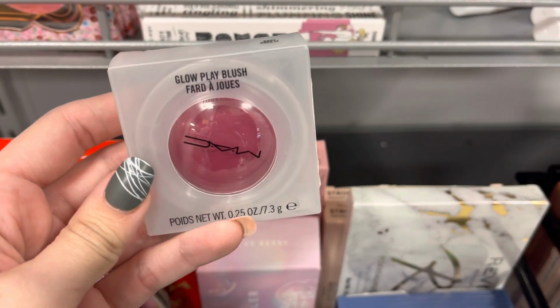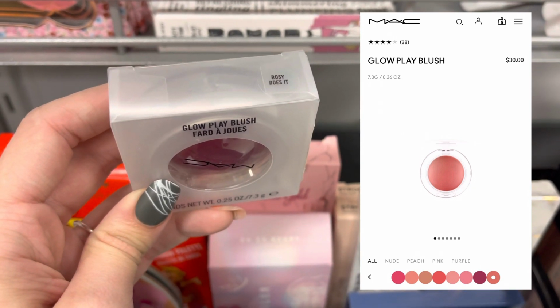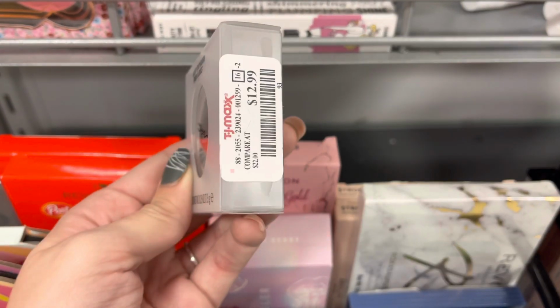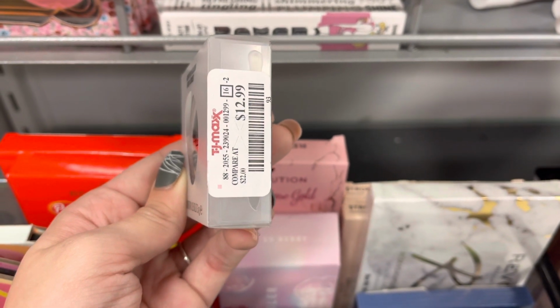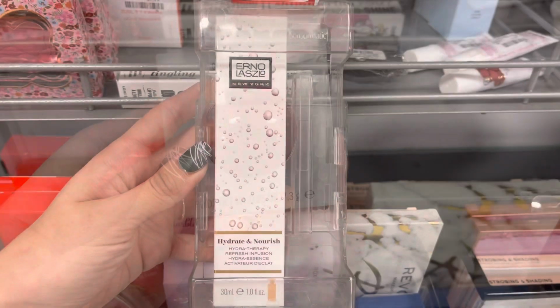Now we have another pink blush by MAC. These do usually retail for around $30 on MAC's website, but it was only $12.99 here at TJ Maxx, and I have seen one of these a couple times before.